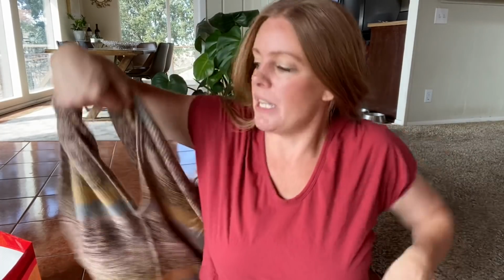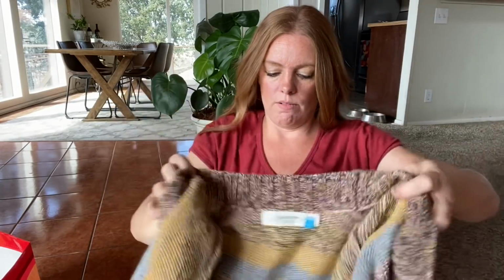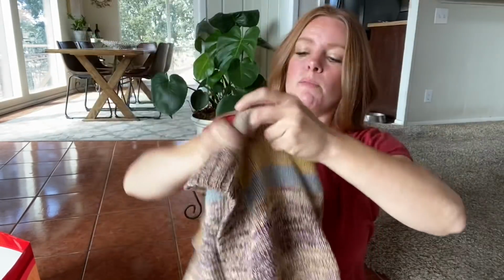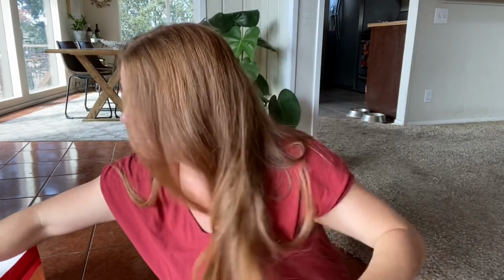So cute. I do not need it. But yeah, this is a size, I think it's a small. Yeah, it's a small, but cardigans are so easy for different sizes. So yeah, if it's listed by this video, I'm not keeping it, which is gonna be the smart thing to do. I do not need it, but I love the colors. So maybe I'll get one wear out of it.